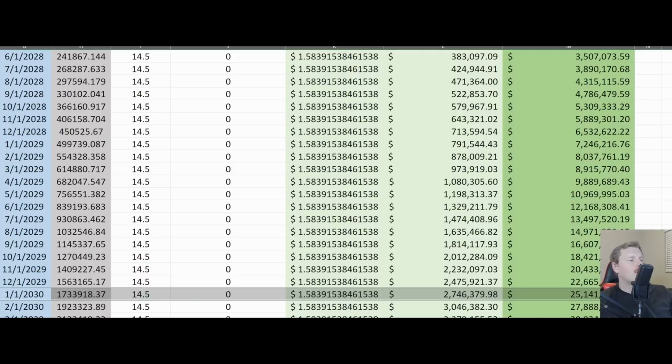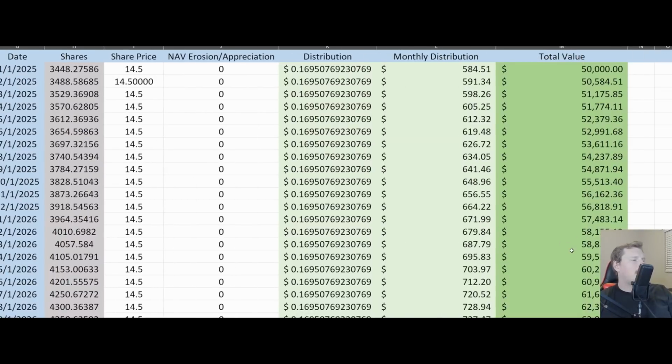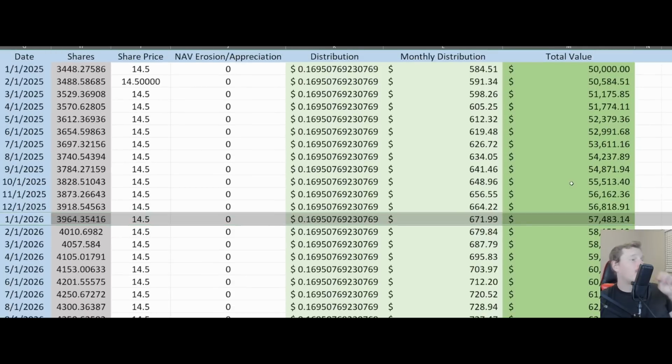Interesting. Let me put the worst case scenario numbers in there and see if that makes it more down to earth. One moment. Okay, so I just put the distribution at that $2.20, that 2.2036 distribution. So that's going to be a little bit more realistic. This is probably what's more likely going to happen. So let's take a look. After 1 year of investing into CONY, at the worst case scenario, your account's going to be at $57,483.14. That's still up $7,000, and your premium has increased about $90.